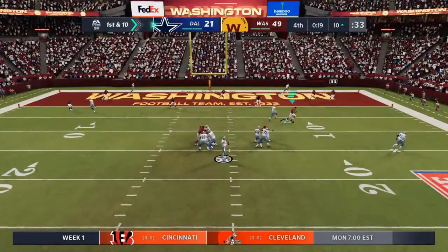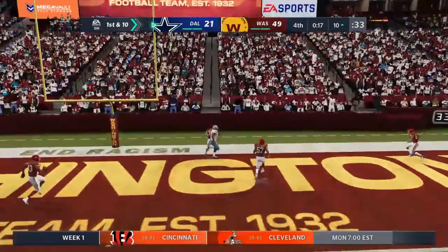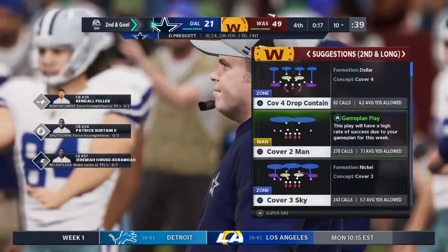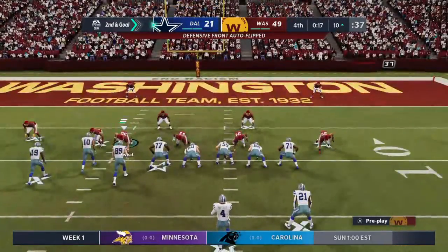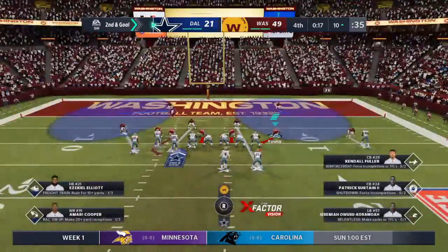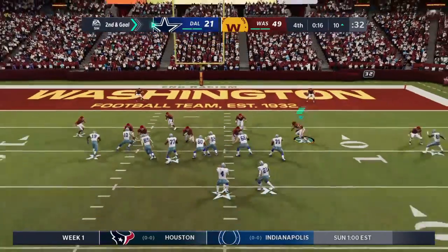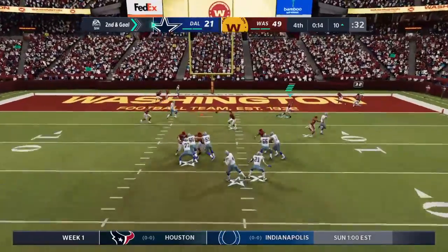Prescott from the gun. To the end zone, but it's incomplete. As defensive coordinators around the league tell me all the time, that throw is not for every quarterback because you've really got to drive the ball downfield. It's going to be a tight window for him to fit that one into.